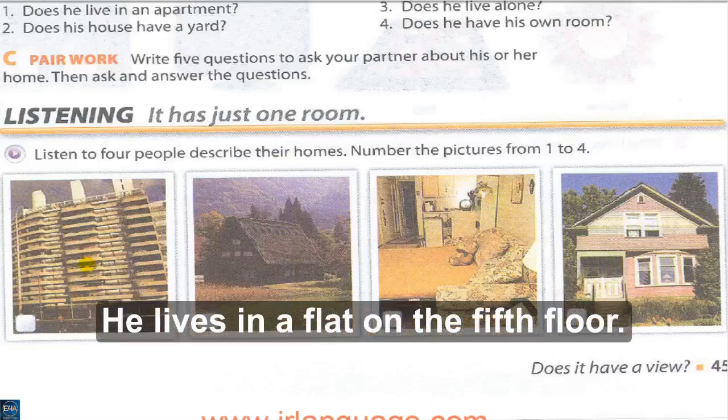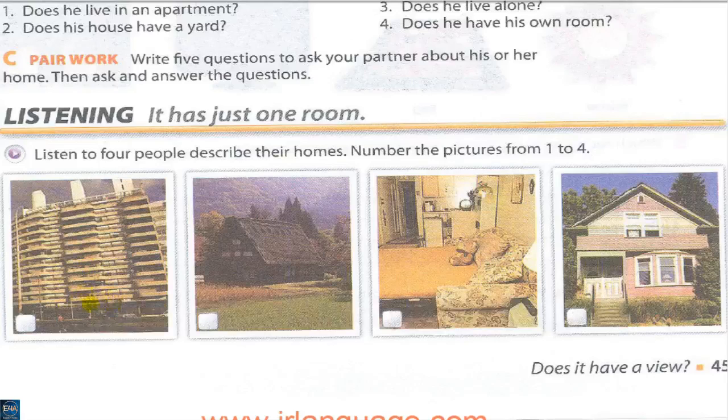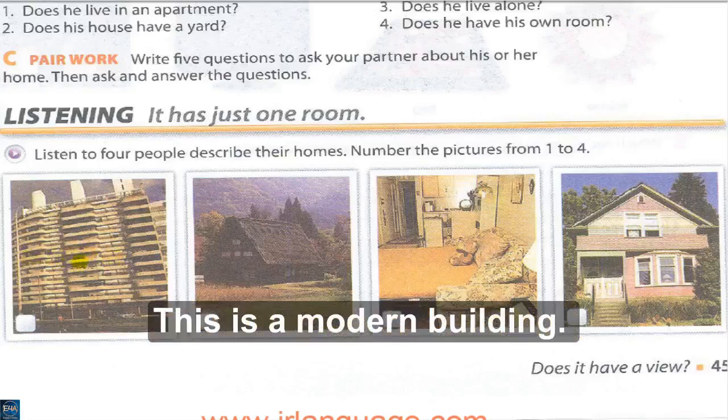He lives in a flat on the 5th floor. 5th floor, floor number 5. Count 1, 2, 3, 4, 5. He lives here, in this building, on the 5th floor. This is a modern building, a new building.